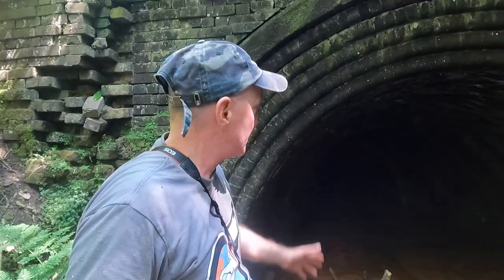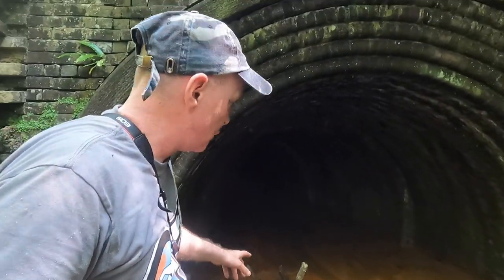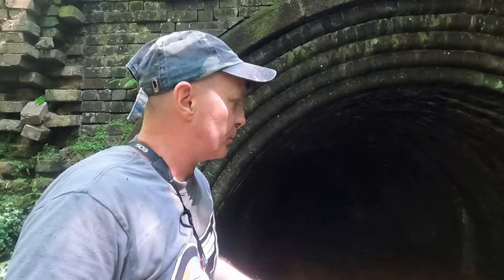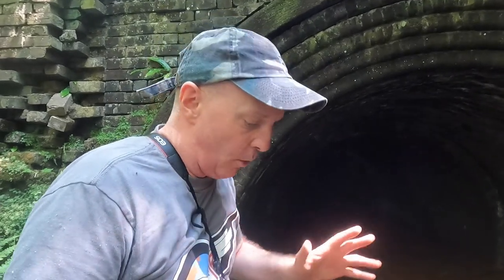Absolutely incredible, and there's a mist coming out of the tunnel. I'm not going to be able to go in there because knowing what the ground's like up there, you just sink in, and I'll end up needing rescuing, and I'm not prepared to get rescued and need rescued in there. And that feeling of sinking into the ground is horrible. You know I hate that feeling.